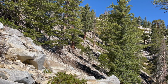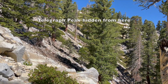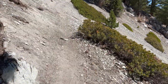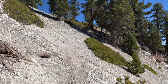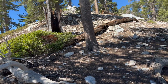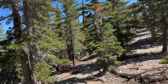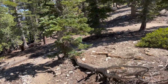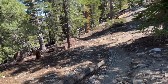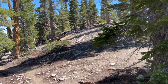I'm nearing the high point of the Three Tees Trail. So Telegraph Peak is going to be up here. I'm coming up on the north side. Oh, that's funny. I thought Telegraph Peak was going to be on my left, which would be right up there. But it's actually this peak that's further up ahead a little bit. Oh, it's being hidden by the trees now. Anyway, it's just right up here a little bit.